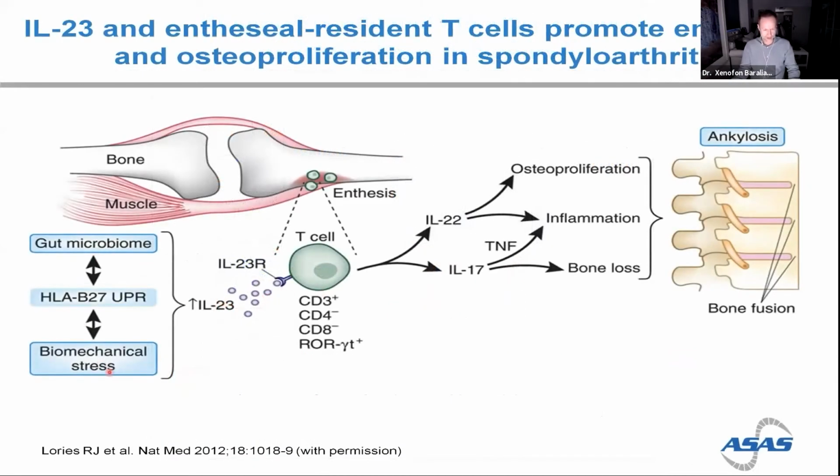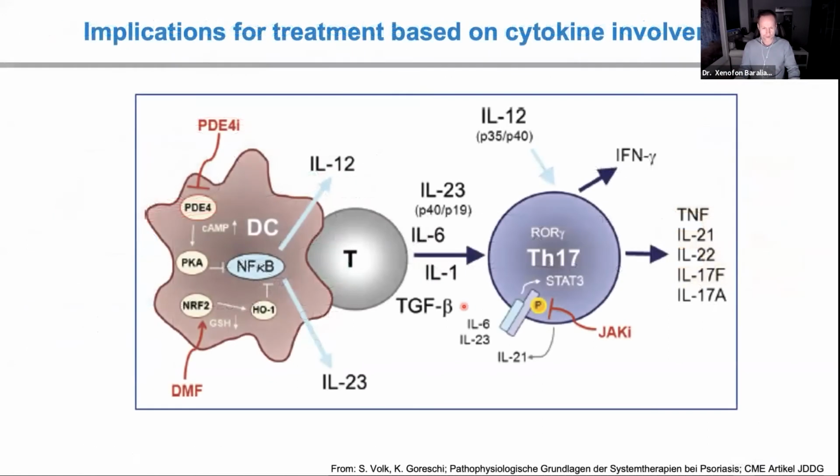Again, there is a trigger, biomechanical stress, HLA-B27 as the genetic trigger here, and the microbiome triggering inflammation, secreting IL-23, going over to the enthesial part and the T cell, which then involves IL-17 and TNF as the end product. So that's the story. That's what's happening.